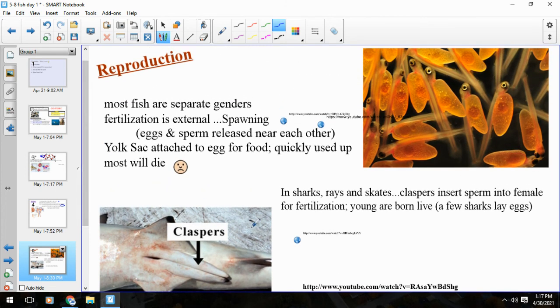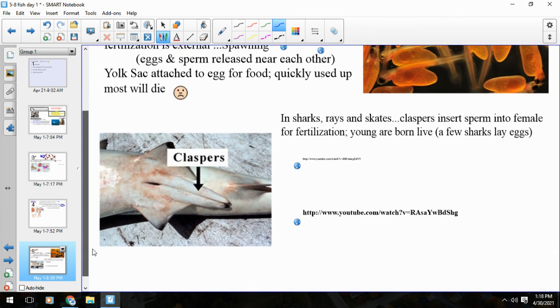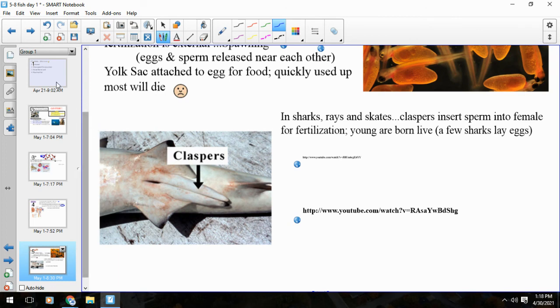A couple of your videos are going to deal with salmon spawning. Those spawning runs that salmon do, they're getting back to those spawning beds that they know. Just kind of weird how they know where they are. And they'll try and lay eggs, and then the male will release the sperm and hopefully have fertilization. So that's reproduction for the fish and fish in general. And I hope that was helpful.